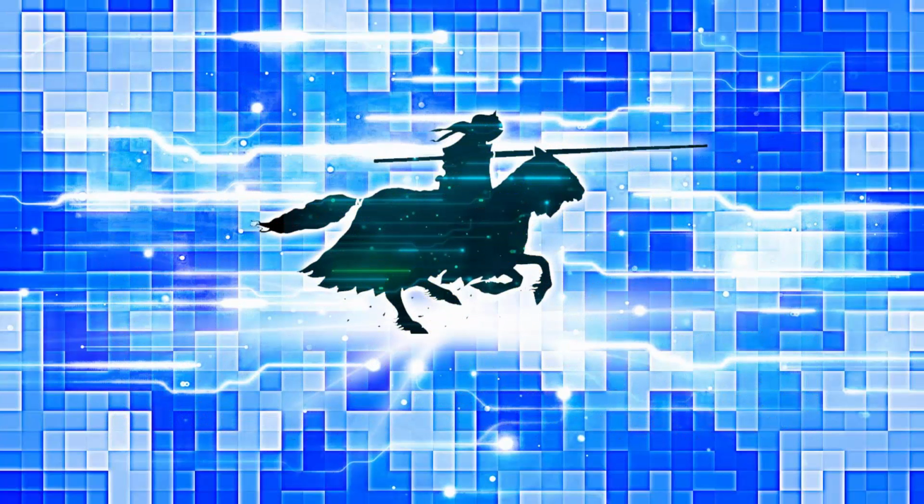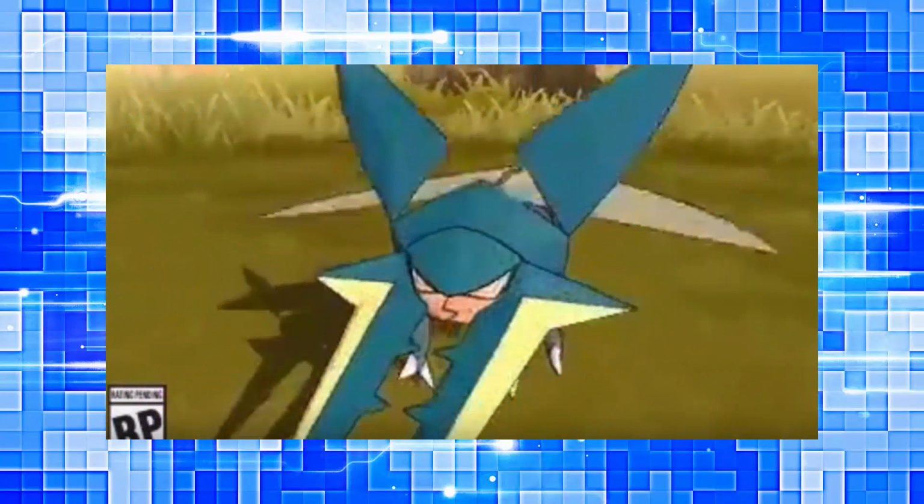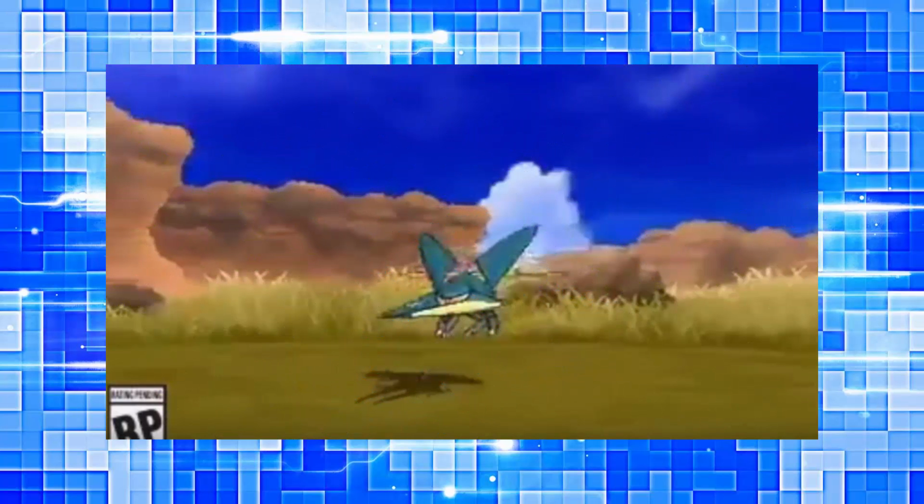And then after that, we even have its evolution, which is Vikavolt, which this one is probably my favorite out of all the ones that have been revealed. Again, it is bug electric, evidently it's using Thunder Wave in the trailer, and it looks awesome. I like beetle bug Pokemon anyway. I mean, that's why Heracross and Pinsir, I always thought they were really awesome looking, so I'm glad to see even another one for this.